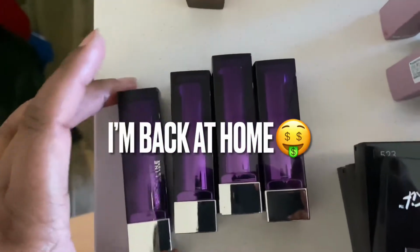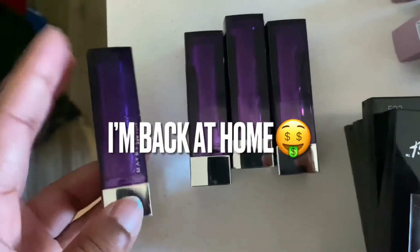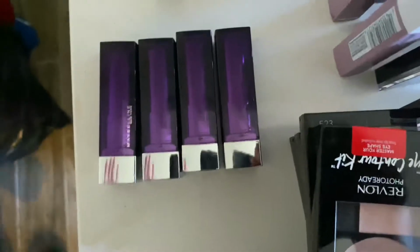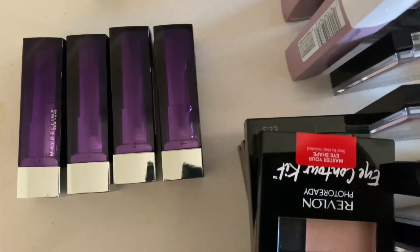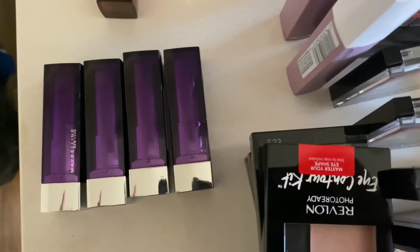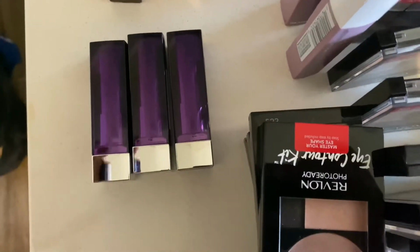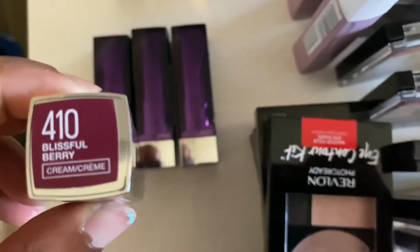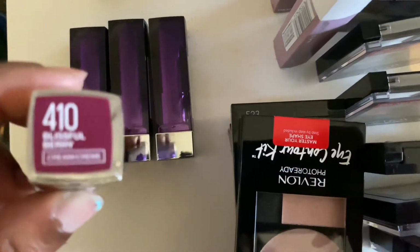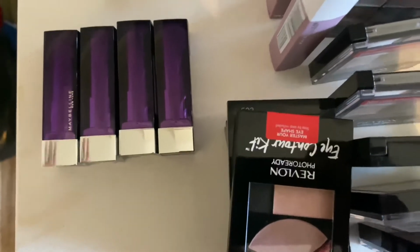Okay, so the first item I grabbed was this Maybelline lipstick. Now, on my app, this shows for $2.74. Before I get started with this video, let me give you all a tip. If it does not ring up the price that it shows on your app, on Ibotta connected to Walmart, then you have to have them match it to Walmart online. Now, a lot of cashiers don't even know that they can match to Walmart online. A lot of them do know and a lot of them don't know.